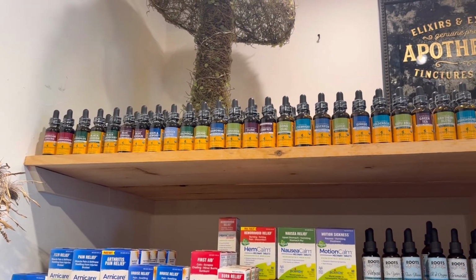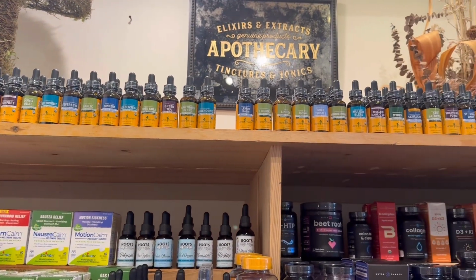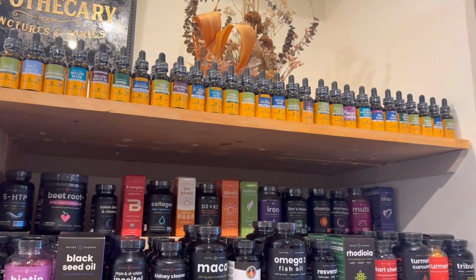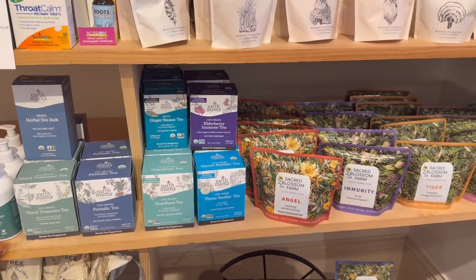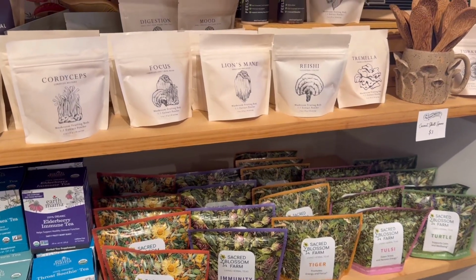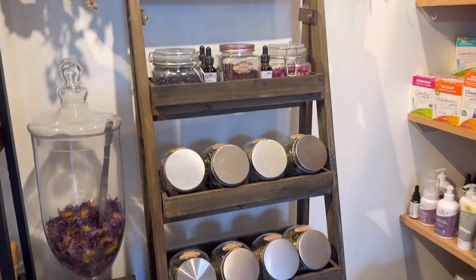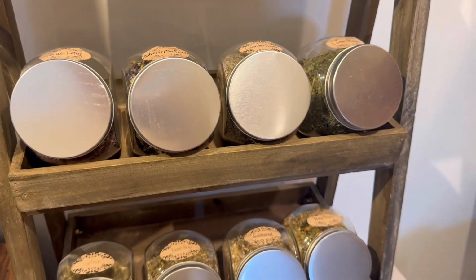This was just part of their essential oils section. They had a whole other section that I found after I saw these. Some vitamins there that you can see. Here's some bath salts and maybe some tea blends. Here's the loose herbs that I had bought, a few different that you will see coming up. They sold it by weight. They were in these glass jars.